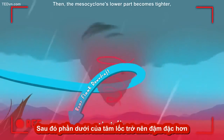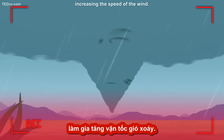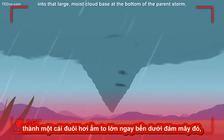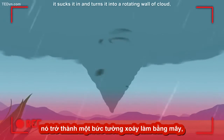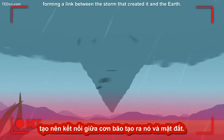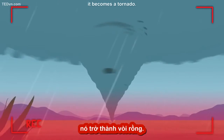Then, the mesocyclone's lower part becomes tighter, increasing the speed of the wind. If, and that's a big if, this funnel of air moves down into that large, moist cloud base at the bottom of the parent storm, it sucks it in and turns it into a rotating wall of cloud, forming a link between the storm that created it and the earth. The second that tube of spinning cloud touches the ground, it becomes a tornado.